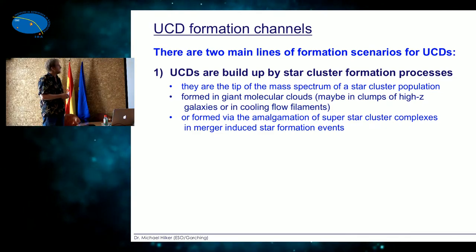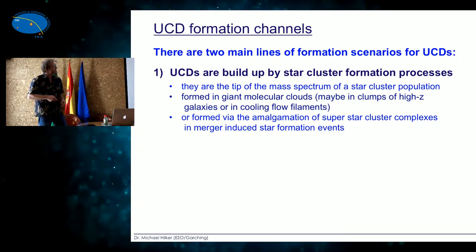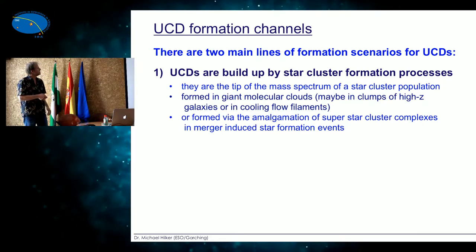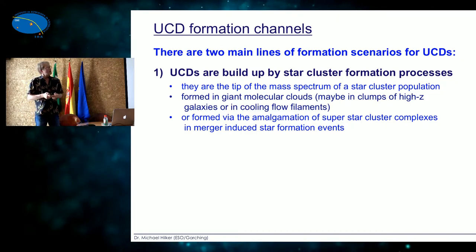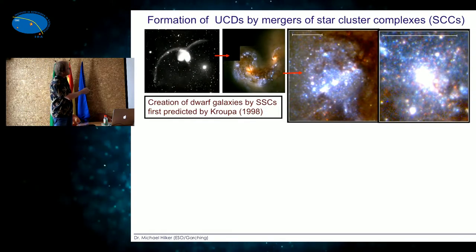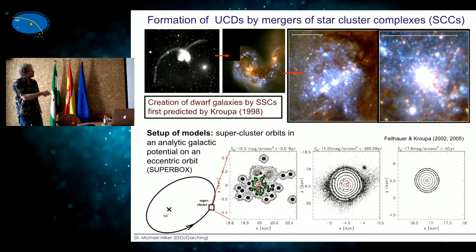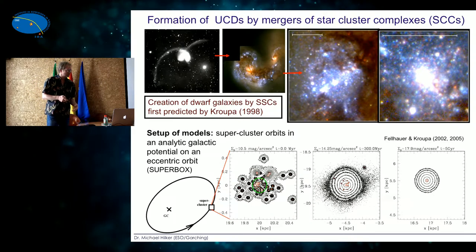And interestingly now, in the last 5 years, there are some high redshift observations of lensed blobs of star formation that narrow them down to a few parsec, so they might actually see massive globular cluster formation already. Or they are formed in mergers. You might know the Antennae galaxies, and I will come to this. They are super star cluster complexes, and if you merge them together, they would also look like this. So this is the Antennae galaxies, and in the overlap region, you have these super star cluster complexes. Each of these is a massive star cluster, right? And there are some theoretical models: if you merge such a complex together, you get a kind of 10 to the 7, 10 to the 8 solar mass object that looks like, when it's aging, an ultra-compact dwarf galaxy.